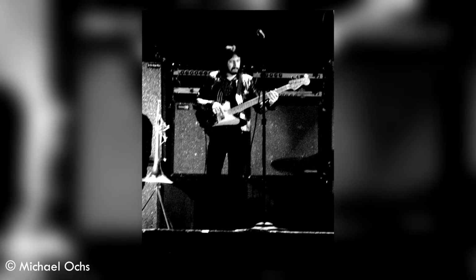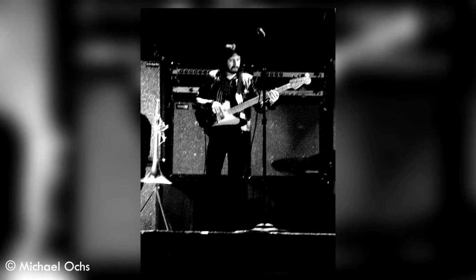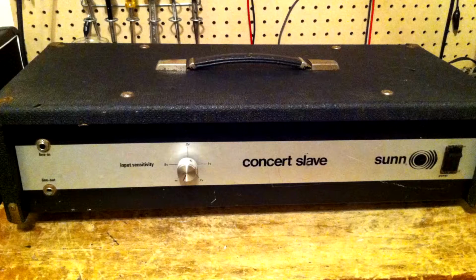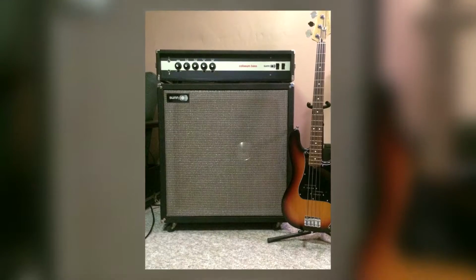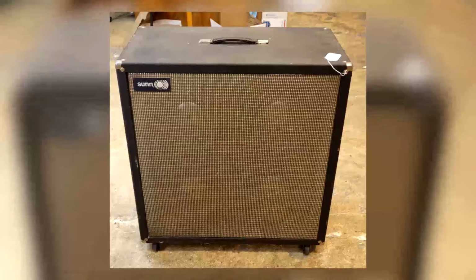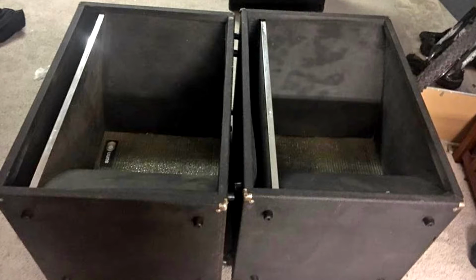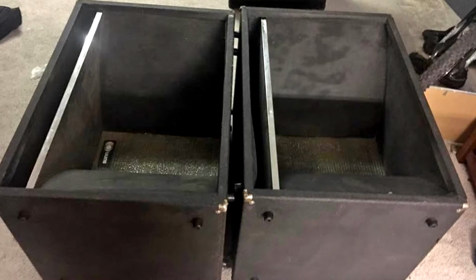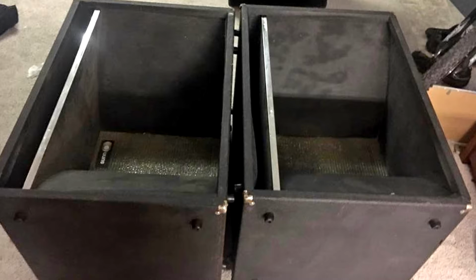His amps suffered a modification for the June 1974 dates, and his setup for those dates was a Sound City lead bass amp, a Sound City slave power amp, 2 Sound City bass amp heads, 2 Sound City 4 per 12-inch cabinets, 2 Sound City 3 per 12-inch cabinets, 2 Sound City 1 per 18-inch cabinets, and 2 Sound City W 1 per 18-inch PA bins. John had 2 Sound City W 1 per 18-inch PA bins for Pete and for Keith for monitoring purposes.